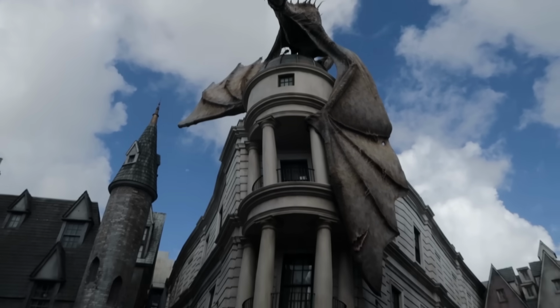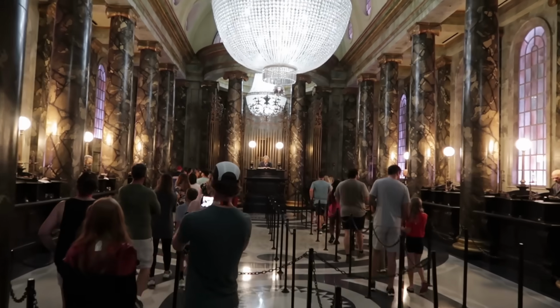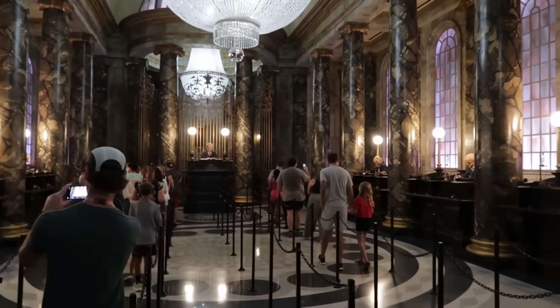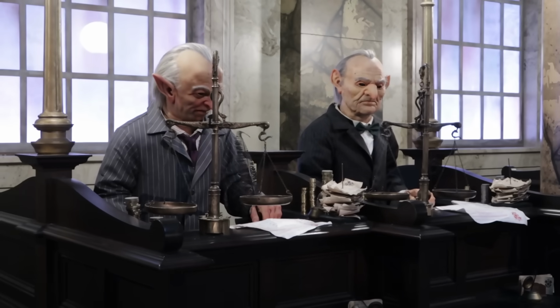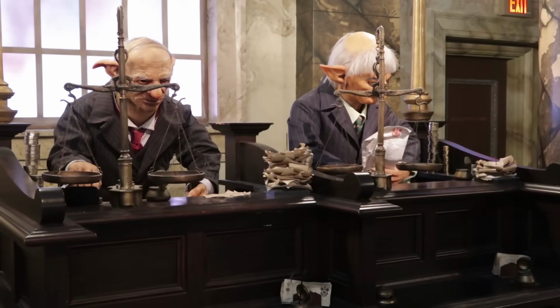And then we have Harry Potter and the Escape from Gringotts. This is probably the most immersive queue of any attraction at any theme park. We start off in the grand lobby of Gringotts. We've got goblin tellers doing their work. There's even, I'm going to call him the bank manager, giving us instructions.